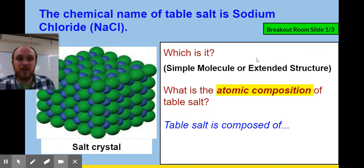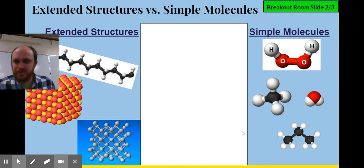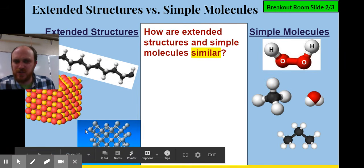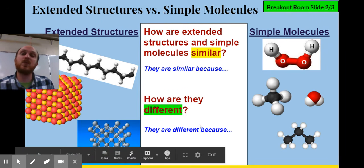Is it a simple molecule or extended structure? Go ahead and highlight or circle one. And then what is its atomic composition? What is it composed of? Can you tell me what atoms or elements are in it? The next slide gives you pictures of extended structures and some pictures of simple molecules. How are they similar? List a couple ways that they're similar. How are they different? List a couple ways that they're different.